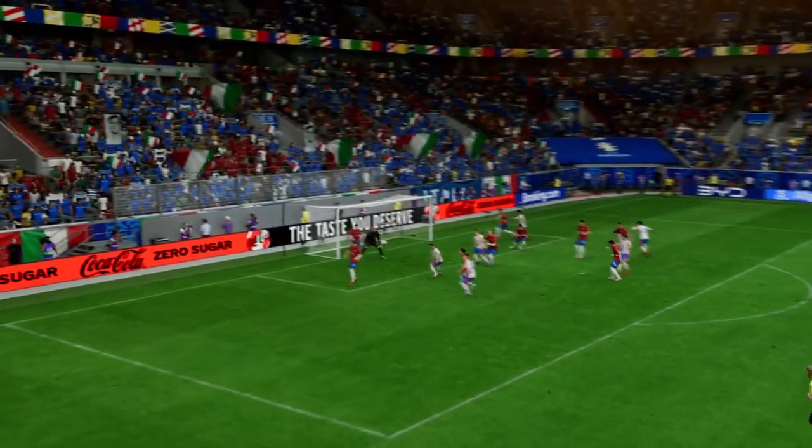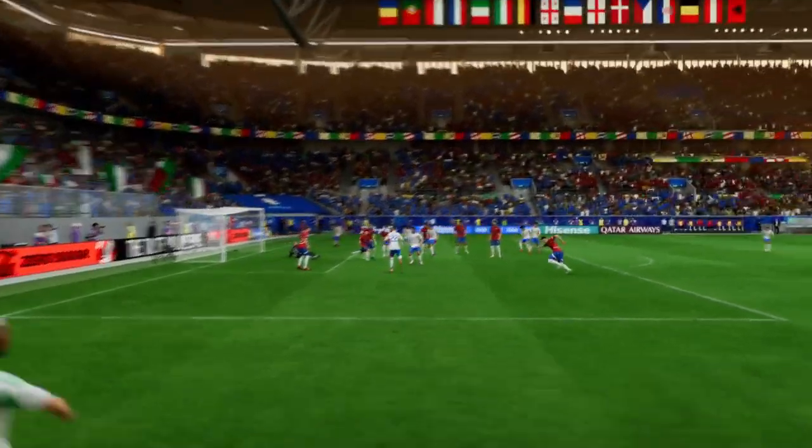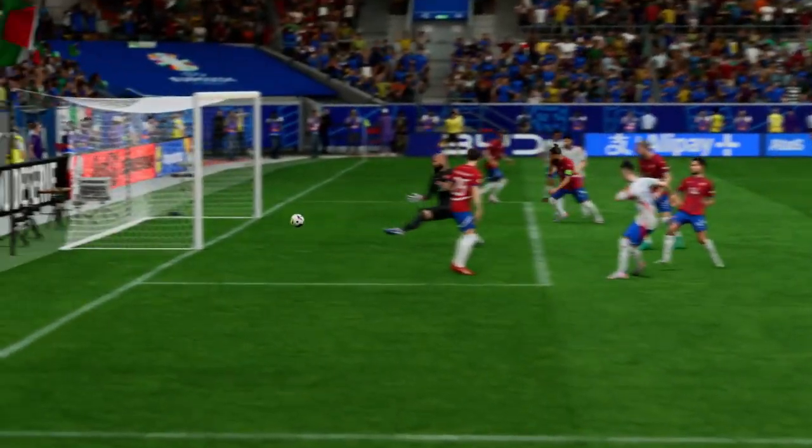Well, let's look at this again. It's a decent delivery into the box, and the finish is clinical. He just makes it look so easy, doesn't he?